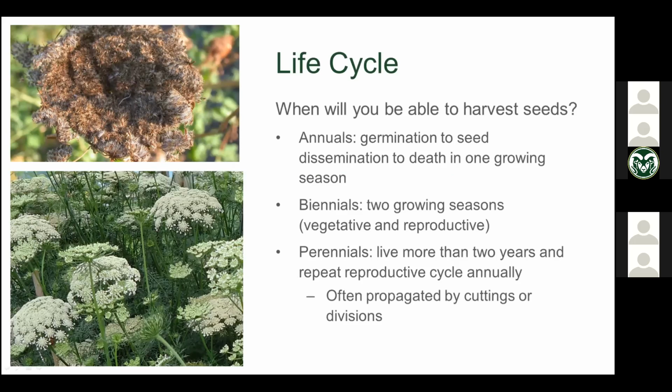Annuals, completing germination to seed dissemination to death in one growing season, are pretty easy. One factor in this is that annuals rely heavily on seed production and dissemination for their reproduction. So there will be many seeds, and you can always get them in one growing season. Biennials have two growing seasons, and it's typically a vegetative stage, so no flowers or seeds, the first season, and then a reproductive stage where they would flower and then seed the second season. At the end of that cycle, that plant would die. So saving from biennials is totally doable. You can see on the left a picture of carrot flowers and then seeds.